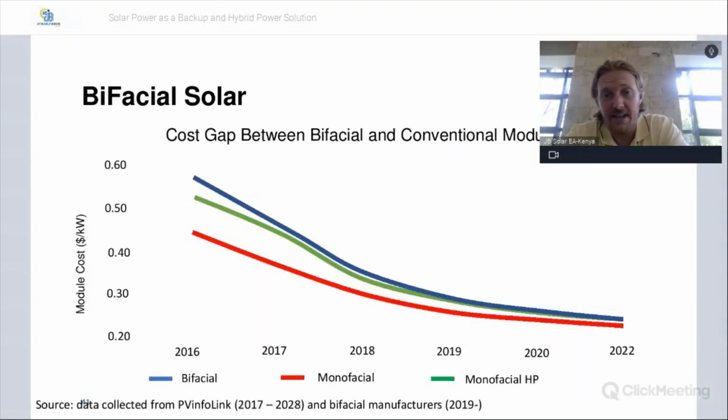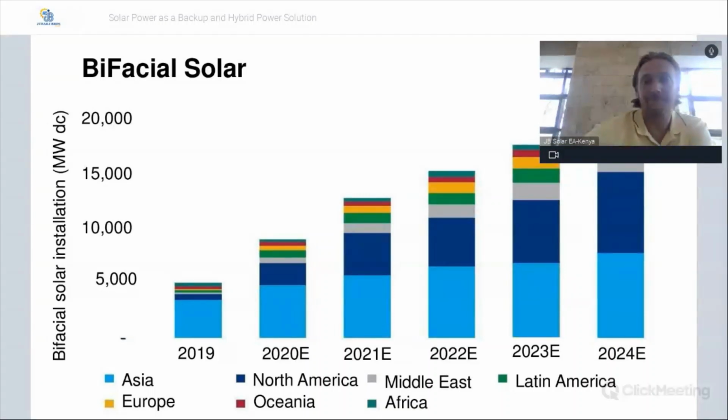But the good news is that bifacial panels are now not a big cost addition. The panels themselves are almost the same price. You can see that in 2016, the gap between monofacial panels and bifacial panels was very much. And now you can see in 2022, the difference in price is very little for the panels. So this is why bifacial is becoming mainstream. It's not mainstream yet, but it's becoming mainstream.